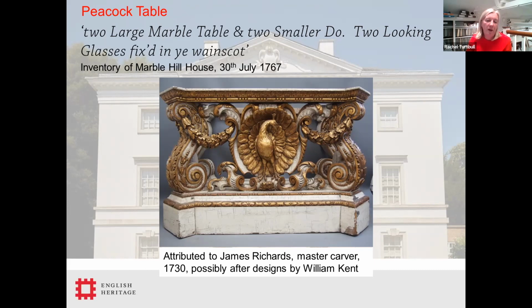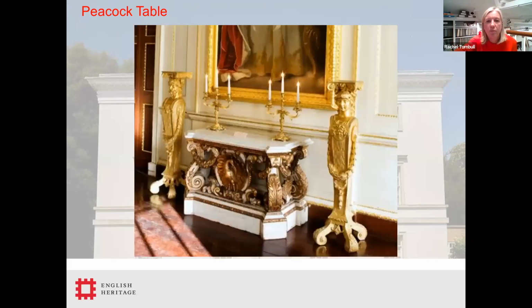It was carved by, we think, a man called James Richards, who was a master carver around 1730. It might be after a design by William Kent, although it has been difficult to prove that beyond doubt. There are other pieces of furniture and drawings from William Kent that do have many similarities with our table. So that is a picture of the table as it was before the project. We only had one table.